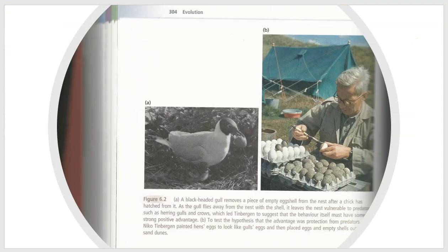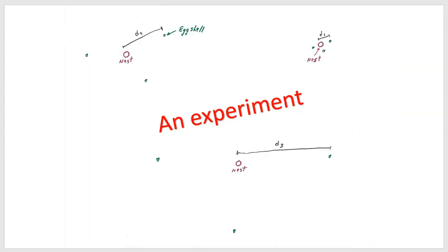Now, in the 60s, a scientist by the name of Nico Tinbergen did some experiments with the black-headed gulls. And he did a more elaborate, involved experiment. Here he is pictured here. He's actually taking chicken eggs and painting them so that they resemble the eggs of the black-headed gull. And here is the design of his experiment.